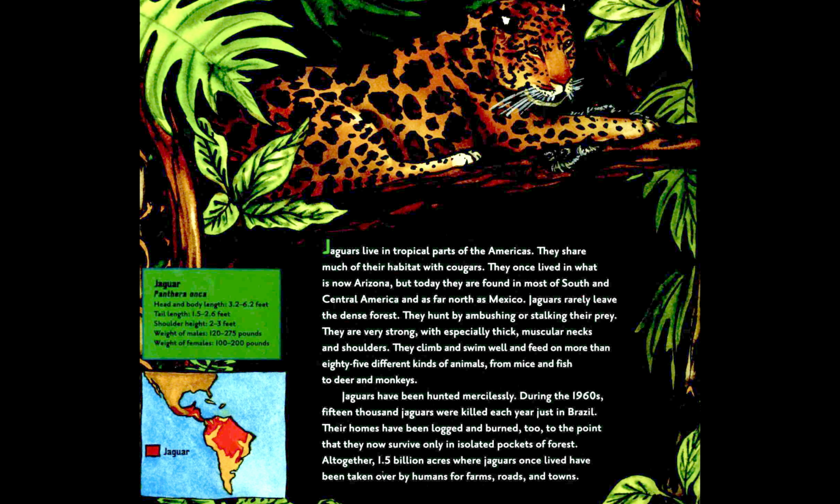Jaguars rarely leave the dense forest. They hunt by ambushing or stalking their prey. They are very strong, with especially thick, muscular necks and shoulders. They climb and swim well and feed on more than 85 different kinds of animals, from mice and fish to deer and monkeys.